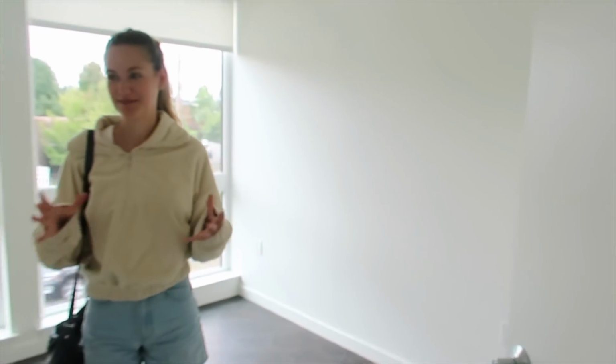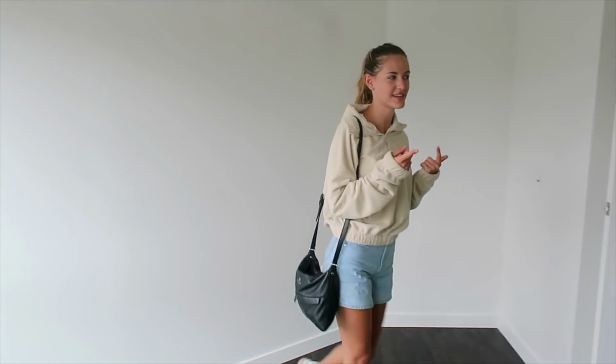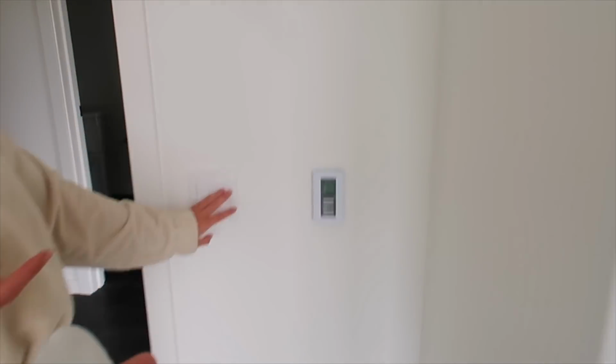This is my room. It's very bright. The only thing, when I toured this, we had no idea what this is. So it could be a light. Let's find out. I think it is a light. Oh no, what is that? Oh, is it the airflow? Maybe. So I will need to purchase a light because there's only a light in the closet. Well, this light switch has to do something.